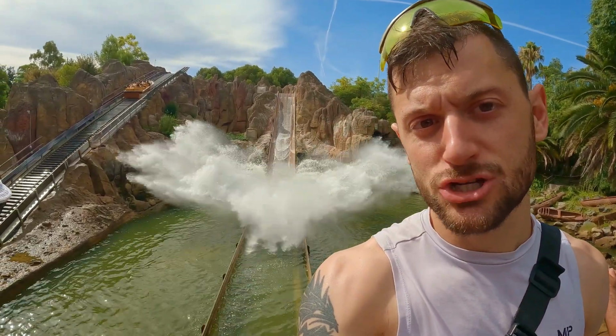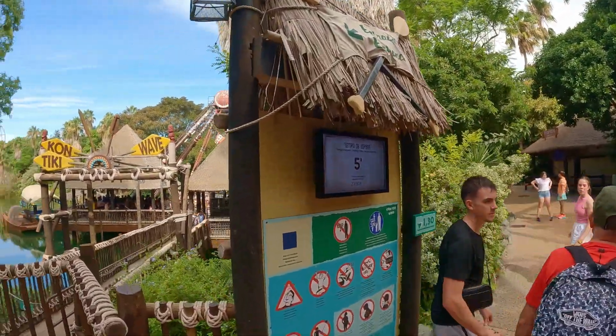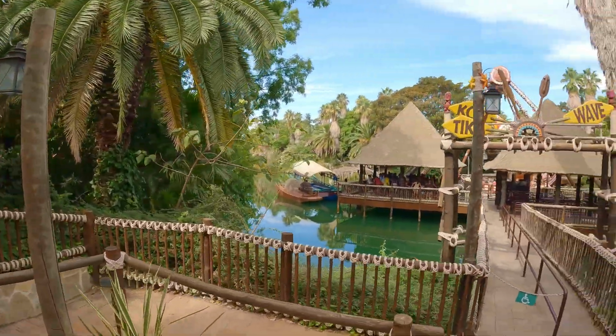Right, we're going to crack on now. We're basically just going to go around in a circle and finish everything that we did yesterday. The bridge is the right height. Thankfully, you don't get it on here. Yeah, so Kontiki Way, there's a 5-minute queue. I'll take that all day long. So we're going to head down, I think it's this way if I remember rightly. It's quite a good one, this.